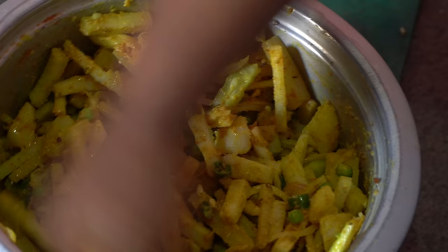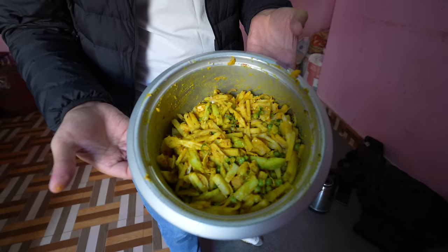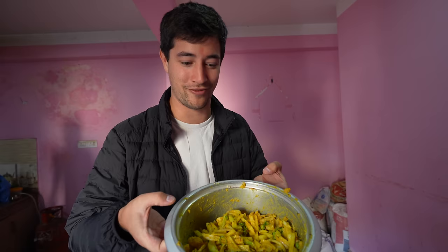So this is the final product of the achar, and I'm going to try a piece. I think this is radish here. Mm. Yeah. It's sour, spicy, nice crunch. There's a lot of flavor in there. I could taste the mustard oil. That's going to be great with the snails. That's going to add a lot of flavor. I think I'm going to be eating more of this than the snails, if I'm being honest.